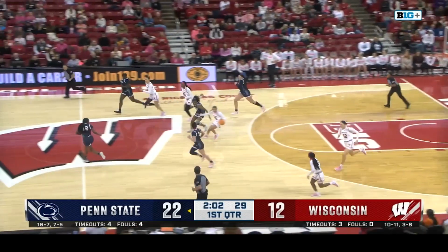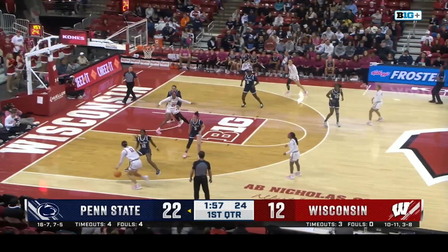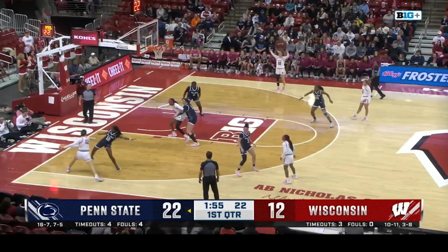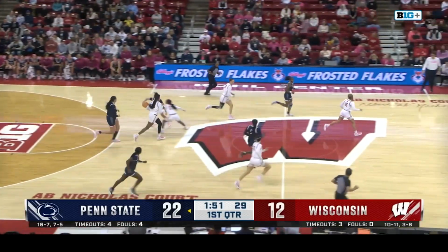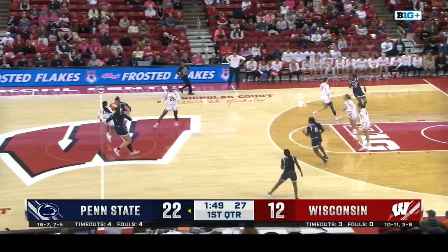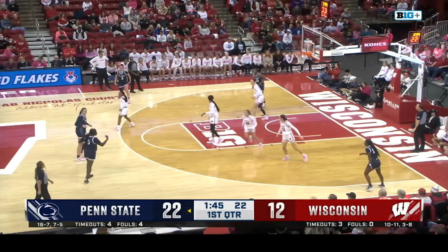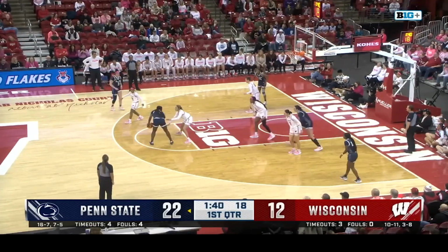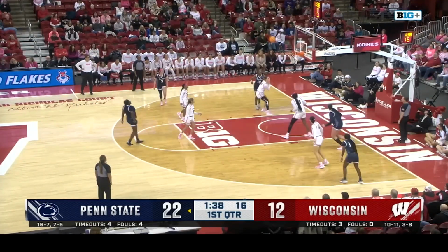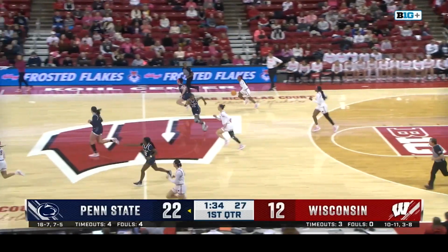Brigham tries to go for the cross-court pass, but it's stolen away from the Badgers. Porter to Grady in the corner. Dump inside to Sarah Williams. That one's tipped away by Owusu. Badgers now doing a little bit of a full court press in response as Penn State slows things down on offense. Owusu, another jump shot. Same one as before, but that one just rolls out of the basket.